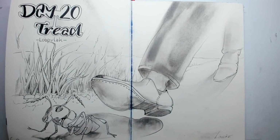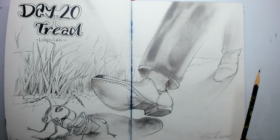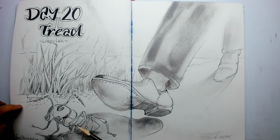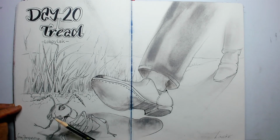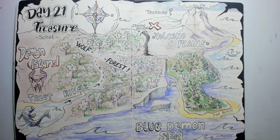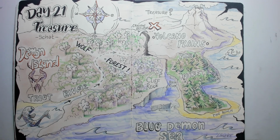Day 20, Thread. I had very little time here. Watch where you walk. There are all kinds of little insects around us, and this one is having trouble. Day 21, third week. Still hanging in there, and never in my life had I drawn a map. So I thought, why not draw a map?